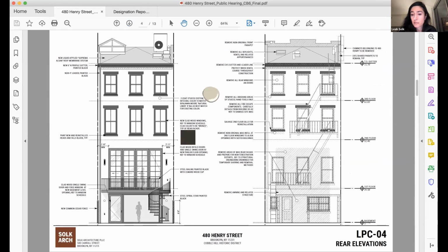So all of the existing windows on the 2nd and 3rd floors will be replaced with some nice 2/2s again. At the back of the building, there will be aluminum clad windows in this dark black bronze color. And then at the basement and parlor floors, we're going to propose to make a large opening here. The goal being that these east-west houses tend to have very little natural light coming into them for their orientation.